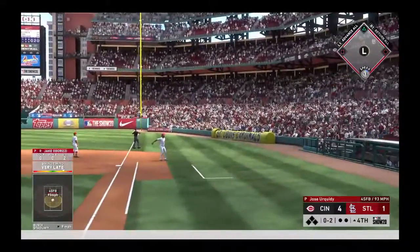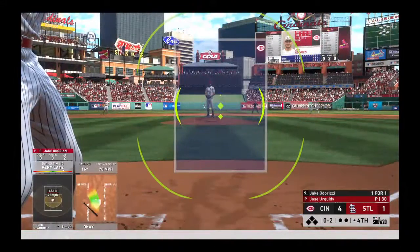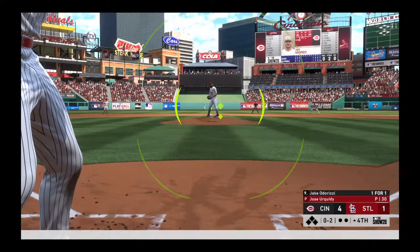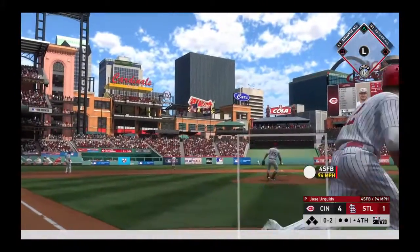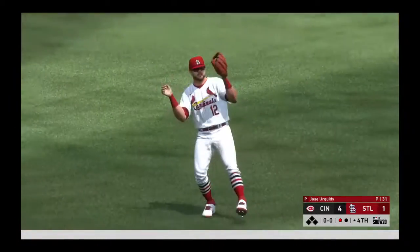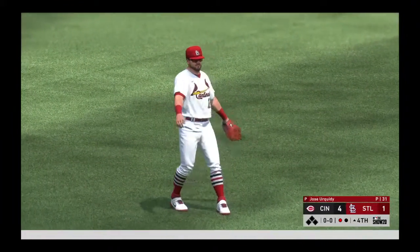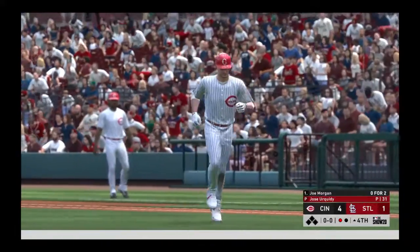Timing just a tick off there as this one's fouled off to the right. Into the windup. Here comes the 0-2 pitch. Fly ball out to straightaway left. Schwarber comes in a few steps as he hauls it in for the first out. The batter, number 8, second baseman, Joe Morgan.